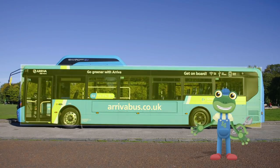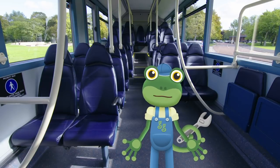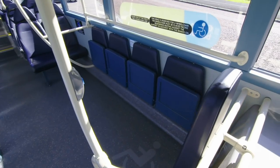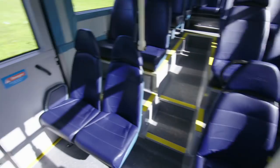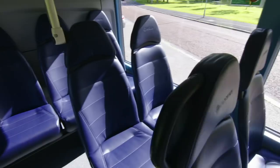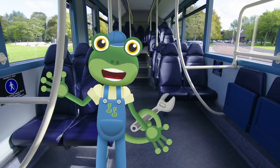What shape is this bus? Yes, it's a rectangle. Look how many seats are in here. There's 1, 2, 3, 4, 5, 6, 7, 8, 9, 10, 11, 12, 13, 14, 15, 16, 17, 18, 19, 20, 21, 22, 23, 24, 25, 26, 27, 28, 29, 30, 31, 32, 33, 34, 35, 36, 37, 38 seats! Wow! And when the seats are full, there's even places for people to stand.